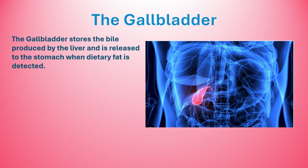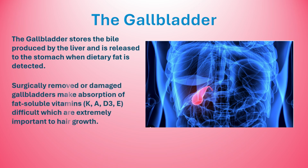So let's take a look at the gallbladder. Now, the gallbladder is the organ that stores the bile that's been produced by the liver. So for those of you that have a surgically removed or damaged gallbladder, it makes absorption of fat soluble vitamins, which is K, A, D3, and E, difficult. And those are extremely important for hair growth.